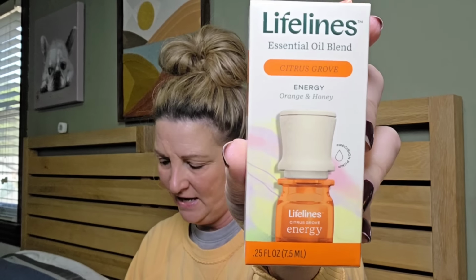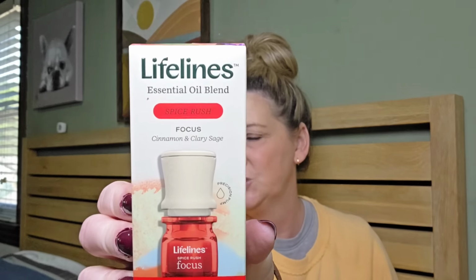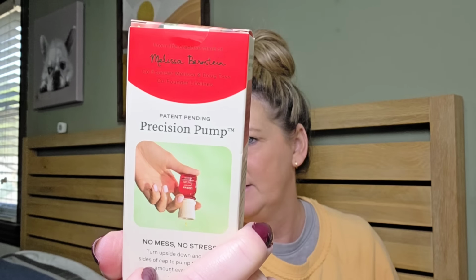So some of them have like energy and focus, joy, relax. This one is the crisp mountain air. And the cinnamon and clary sage spice rush. There's the back. Let me open this one just so I can give you a better look at what it looks like.